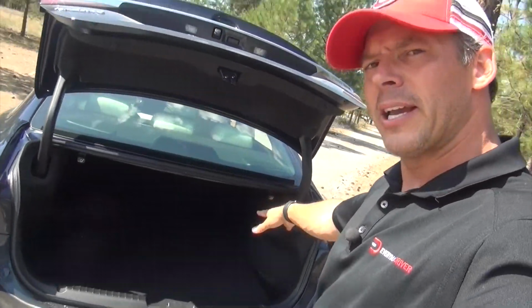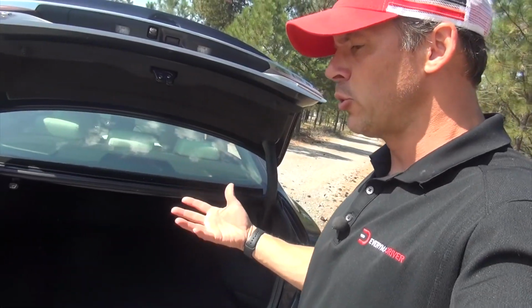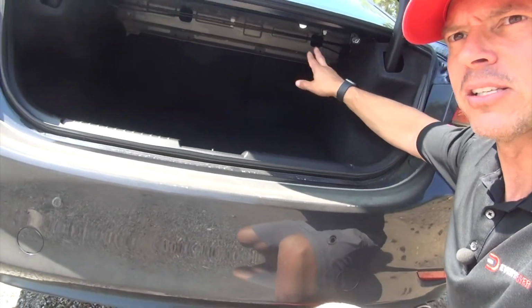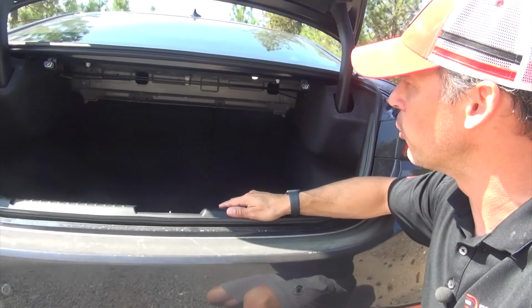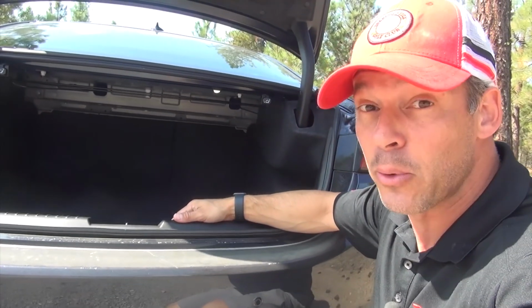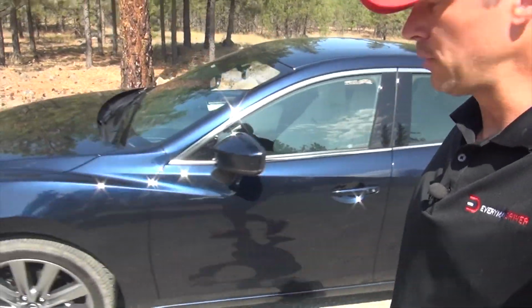Back cargo area is 14.7 cubic feet of volume. One of the things that you should know is that you can pull these tabs here. It's a 60-40 split, so you can fold those seats down for more room. Pretty respectable in terms of space for cargo. I think you'll be happy with it. I know I am.